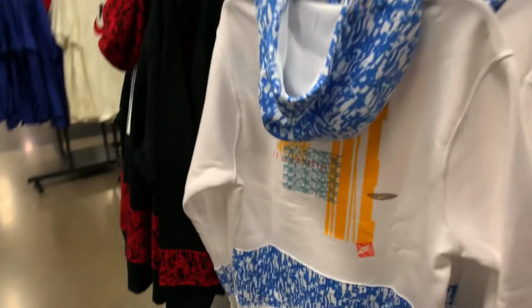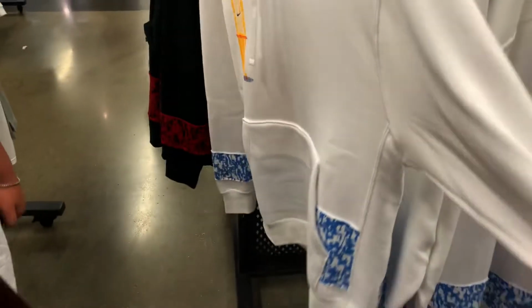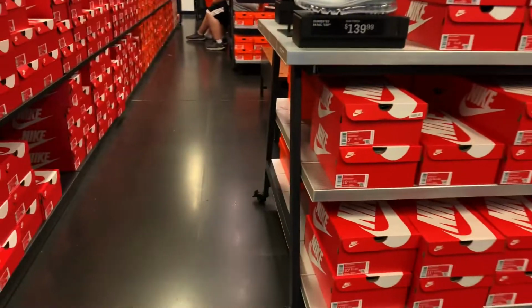Alright, so this one's really caught my eyes. I like that kind of white with complement of UNC colorway with some small stint of yellow. $54.99 though. Retail is $75, but might gonna wait out till they have a better discount. But I like it though.